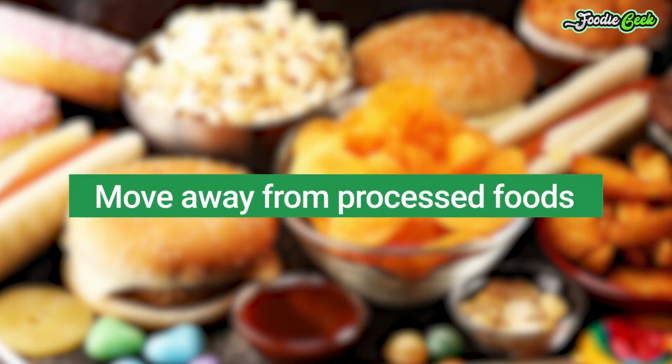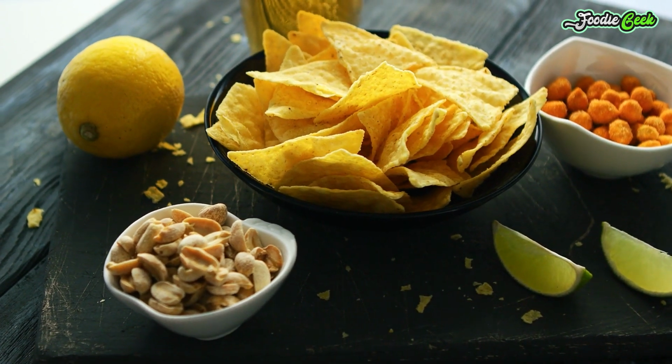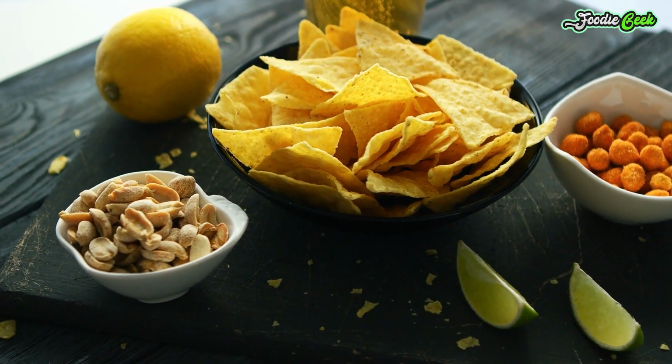Move away from processed foods. The ingredients in packaged goods and snack foods are often heavy on trans fats, added sugar, and added salt or sodium, 3 things that make it difficult to lose weight.